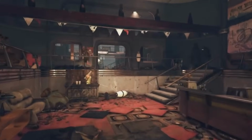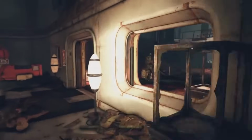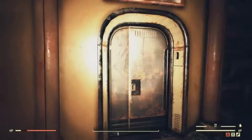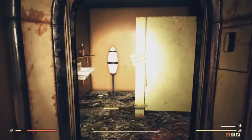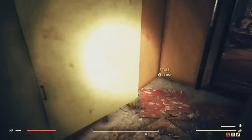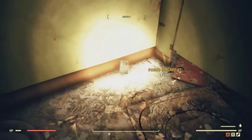Once in, we are going to want to make our way to the bathroom, which is located over here on the left. It'll actually be a locked door, but it doesn't require a skill level to unlock. So it should be a breeze as long as you got bobby pins to spare. Once inside though, you just want to go inside this stall and close the door, and it should actually be right underneath where you just closed the door at. So yeah, this will be where the first key card is located at.